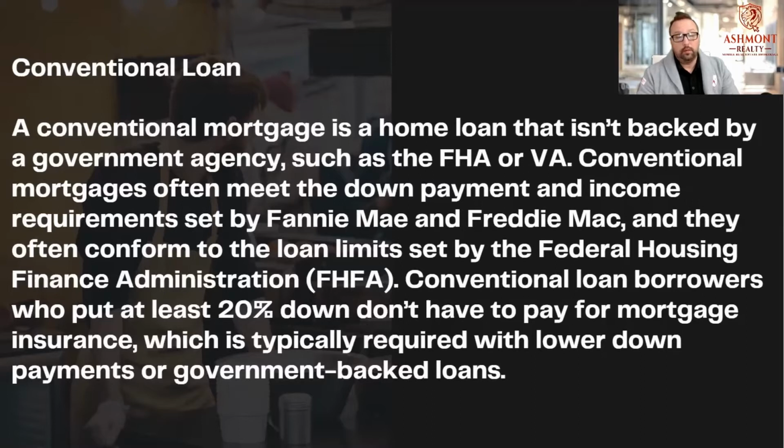They basically have to meet certain criteria set by these public entities called Fannie Mae and Freddie Mac. We're not going to talk about that today. If you want to know a little bit more about them, you can look those up and dive into it.